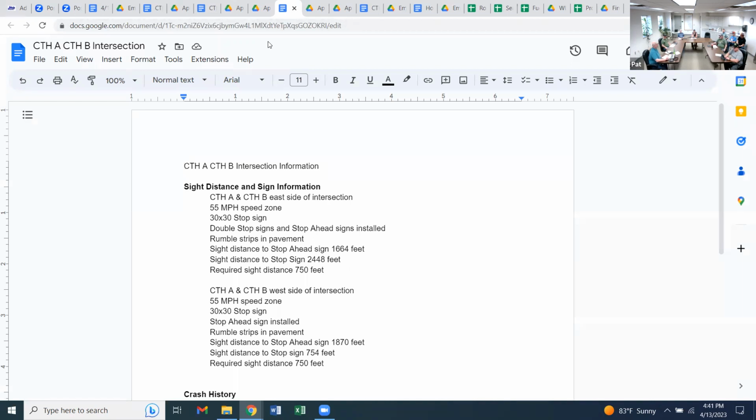But I'm trying to prevent the out-of-towner that might be temporarily distracted and not familiar with that intersection, who may miss that stop ahead sign and then not stop soon enough. And there's an oncoming semi loaded with 80,000 pounds coming down that hill that may not be able to stop as fast as normal due to their load, or there may be weather conditions that impede your stopping distance as well. It's just an extra measure that we can warn people that there's a dangerous intersection here.